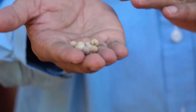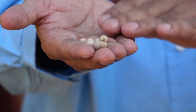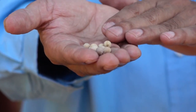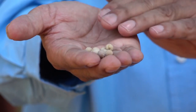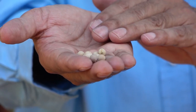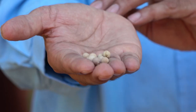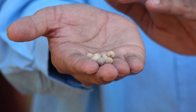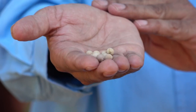It's important to note that sandalwood seeds have post-harvest dormancy. That means the fresh seeds should not be used immediately for germination purposes. The seeds can be stored maybe 1.5 to 2 months and then used for germination. However, before using them, we need to give a pre-treatment.